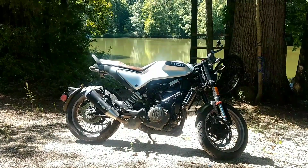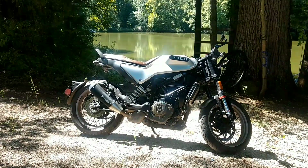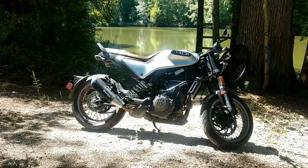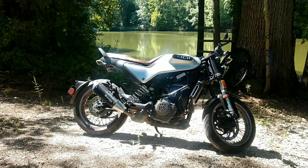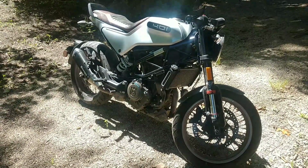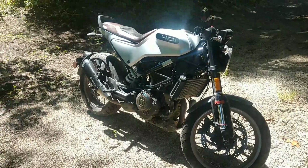So, how well has it held up? What problems have I had? Maybe nitpicks, complaints, or maybe praise do I have for this particular bike? I bought my Vitpilen just over a year ago, and now I've got 11,000 miles on it.